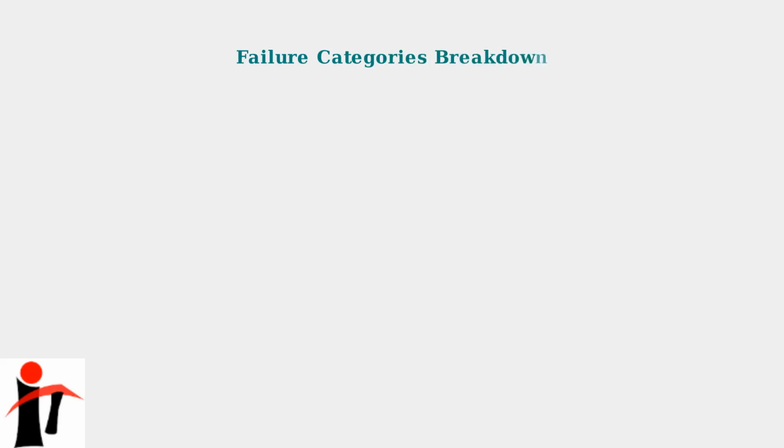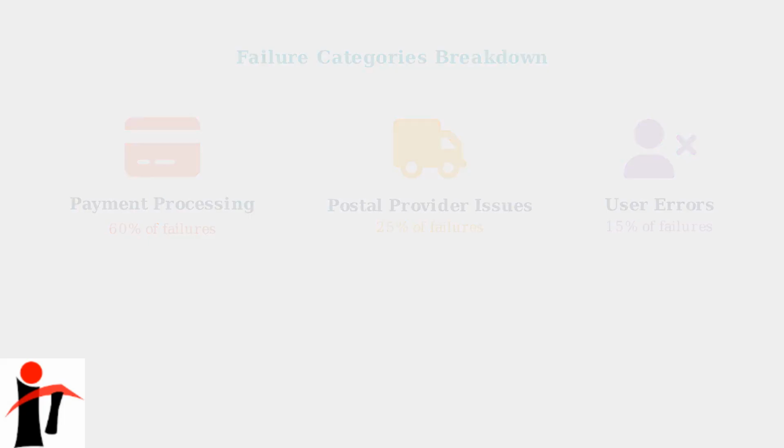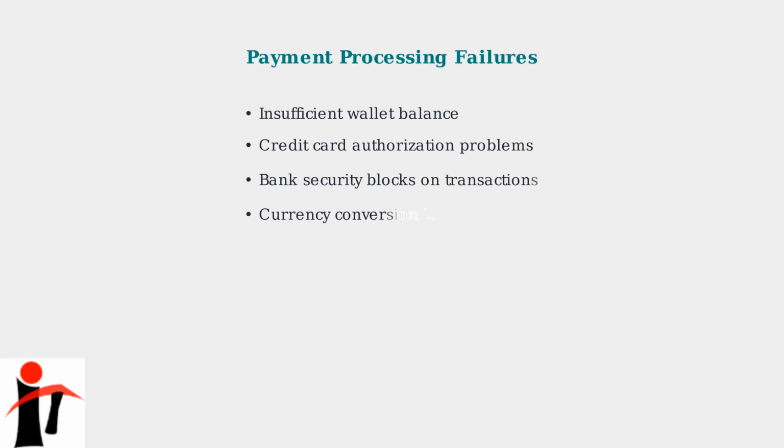These failures stem from three main categories. Payment processing issues account for 60% of all failures, postal provider connectivity problems represent 25%, and user errors make up the remaining 15%. Payment processing failures are the most common issue. These include insufficient wallet balance, credit card authorization problems, and bank security blocks on online transactions. Currency conversion issues can also cause problems for international sales.